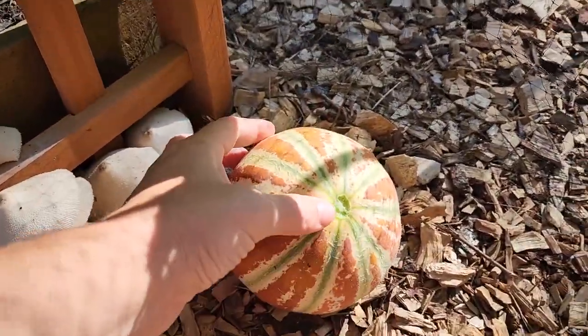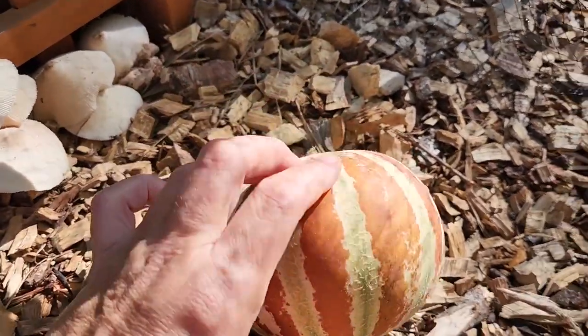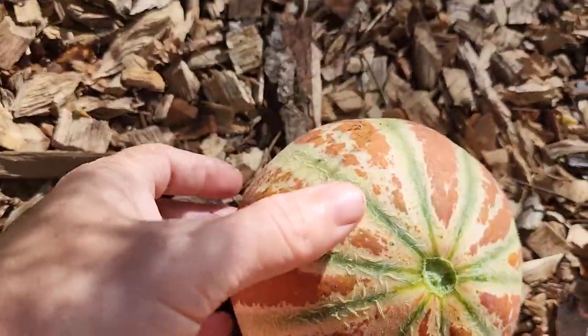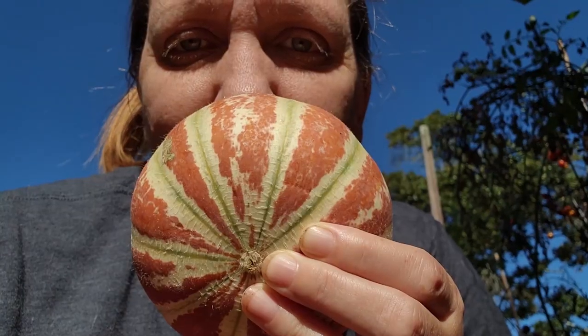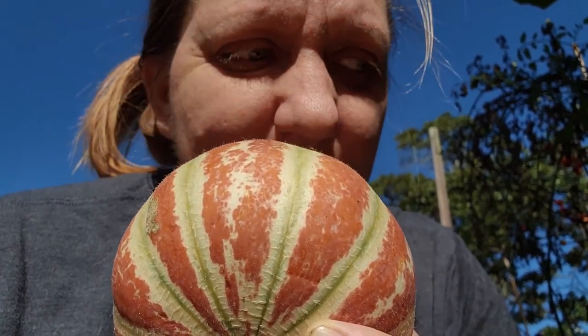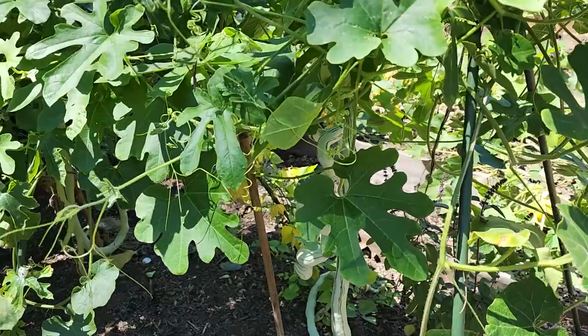Hello. And you see, it slipped right off the vine where it disconnected. Oh, and it's not damaged. Oh, thank goodness. Hello there. I cannot wait to taste you. Oh, y'all. Oh, it smells so fragrant. Oh, I can't wait.